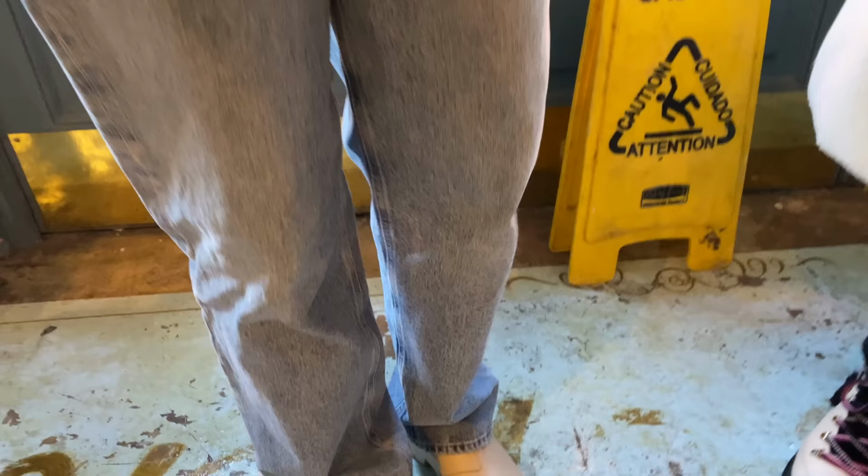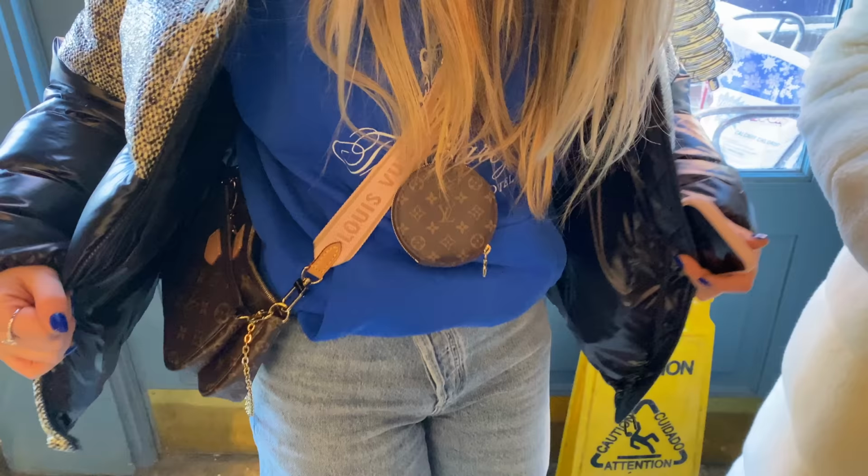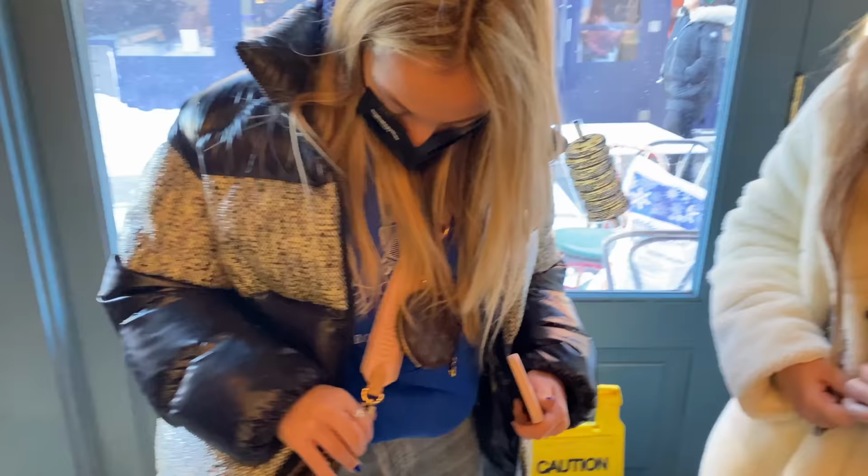They're really nice. I noticed underneath your coat, you've got the pochette. Yes, the multi-pochette. How do you like that bag? Love it. It's such a great crossbody. I like that you picked it in pink. I'll do a little close-up of it. Such a great bag. I love the monogram. And your coat is beautiful.